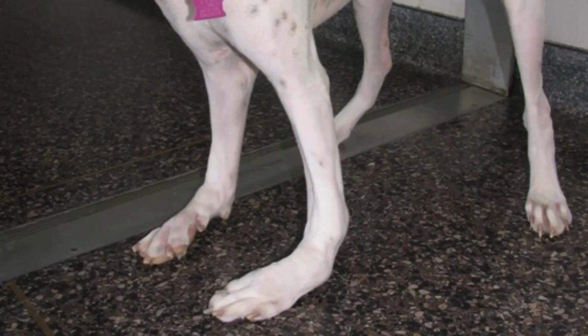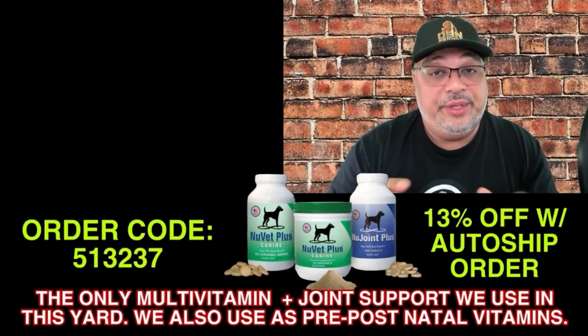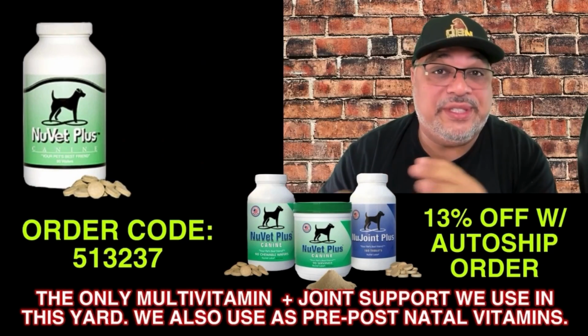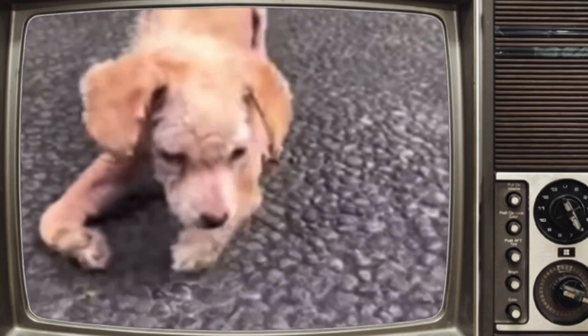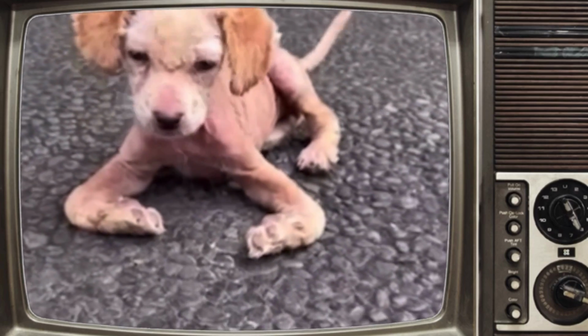Now, is this gonna work on every dog or every type of east-west? The answer is no. We've had excellent results with the type of east-west that is caused by external shoulder rotation, as well as the carpal valgus. But the angular limb deformity, that's just genetics. Now, don't get me wrong, you still want your dogs on the multivitamin and joint support. Those poor dogs, sooner than later, are going to start having stress on the soft tissue, and they need as much support as they can get.